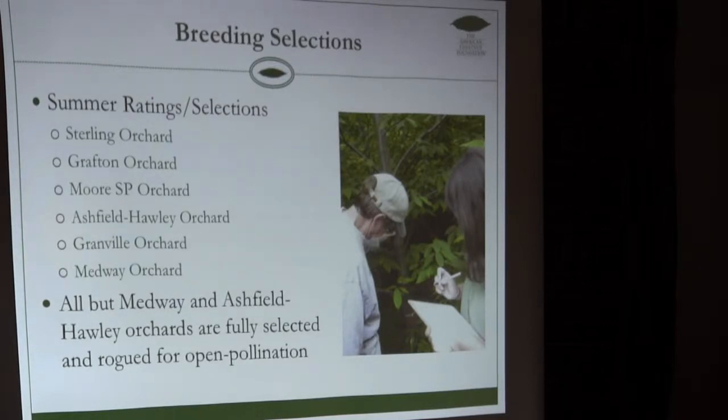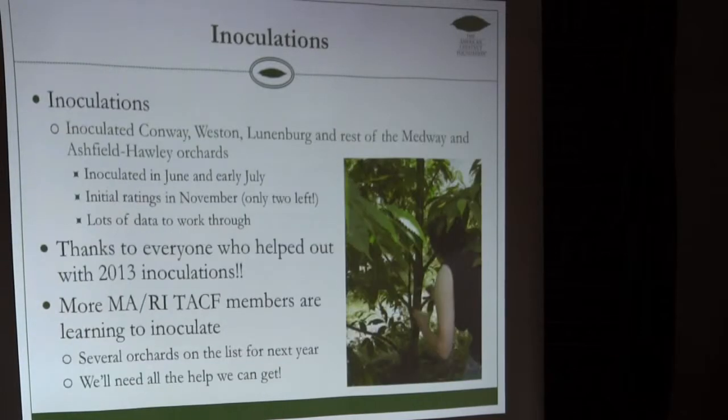And all of those orchards, with the exception of Medway and Asheville Holly, are fully selected and grown so that they can open pollinate, which is a lot less work. Medway and Asheville Holly were planted over enough of a difference in time that we had to stagger our inoculations, which means that if we want open pollination to happen, we actually have to go in and emasculate all of the flowering trees that aren't breeding selections, which is an awful lot of work. If you want to know how much work it is, you can talk to Brian at lunchtime.